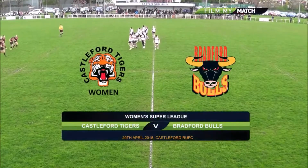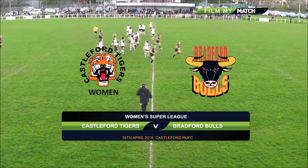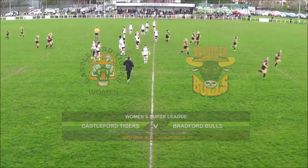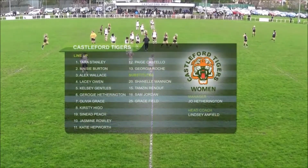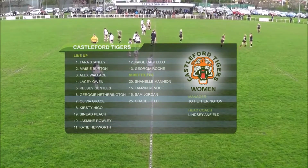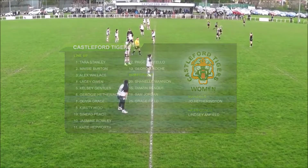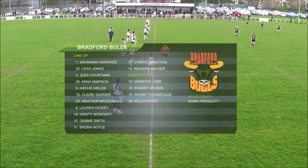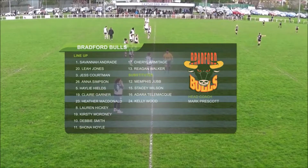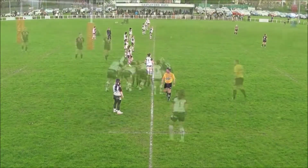Hello everybody and welcome to Castleford for this huge, gargantuan clash in the Women's Super League between the Castleford Tigers women and Bradford Bulls. Last season, Bradford Bulls went all of that year undefeated. This year, it's not been the same. Two losses on the bounce. Castleford, on the other hand, with one game, one win. Things are looking good for the Tigers so far. But this is the real test and this is the big game. So I hope you enjoy these highlights.